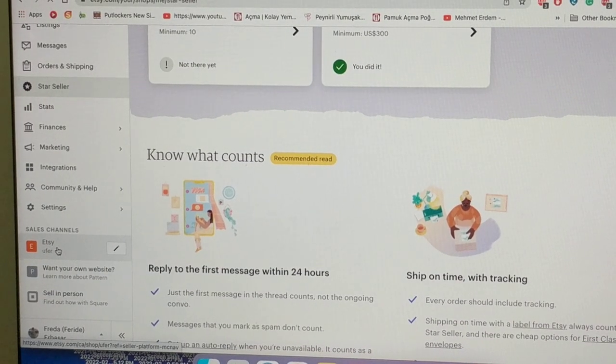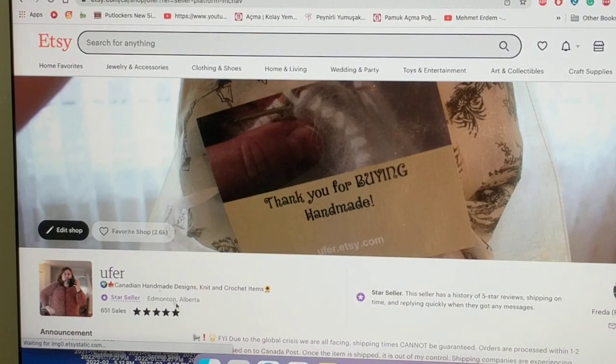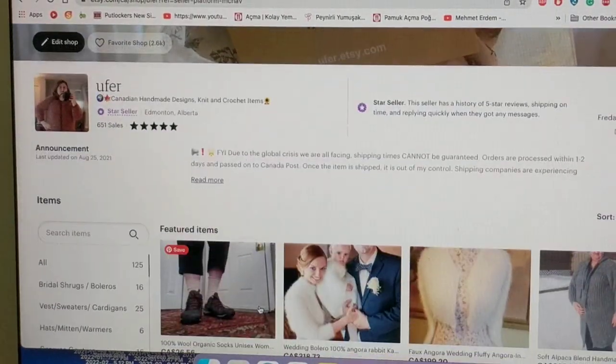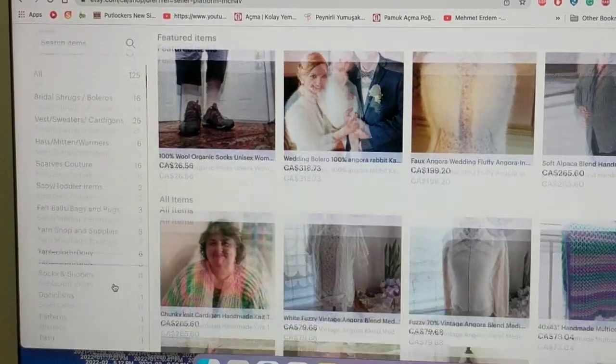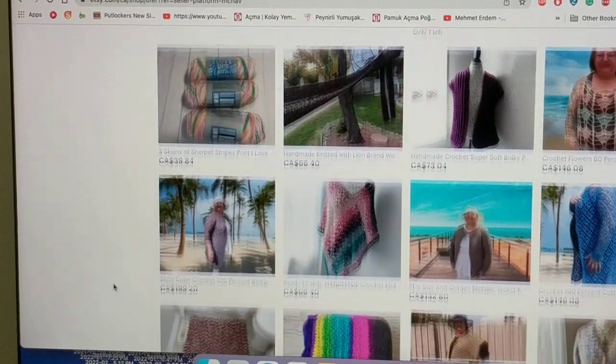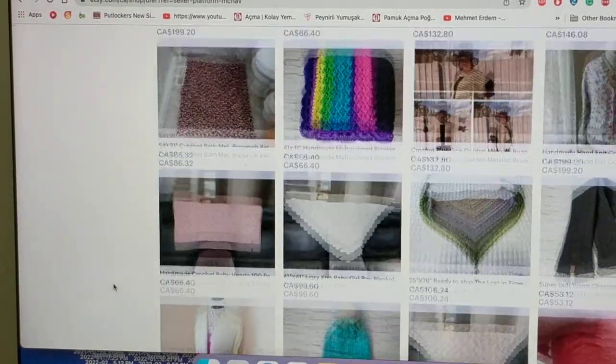Other than that, I do private sales, so that's another thing. It's not Etsy related, like local. I make local sales, I make private sales, and so on. So these are my items.